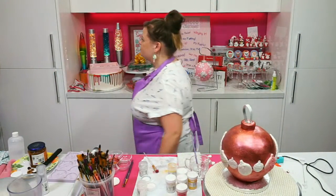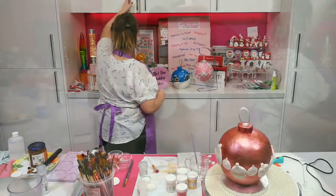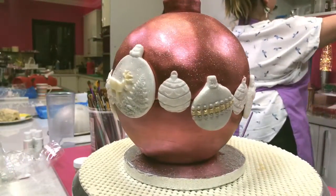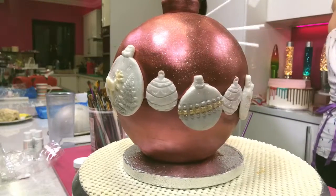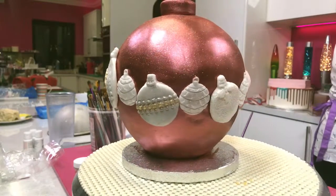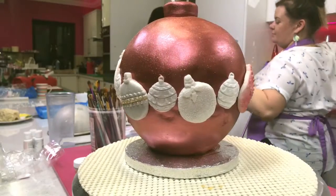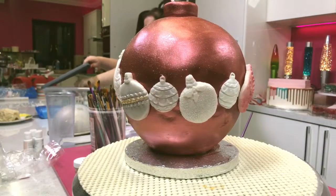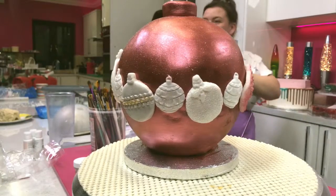Oh, I found my dowels. Yesterday I couldn't find my dowels. Here they are, girls. Yeah. Yesterday I was looking for these bad boys. I had terrible trouble with the big one. I had to try and chop up.